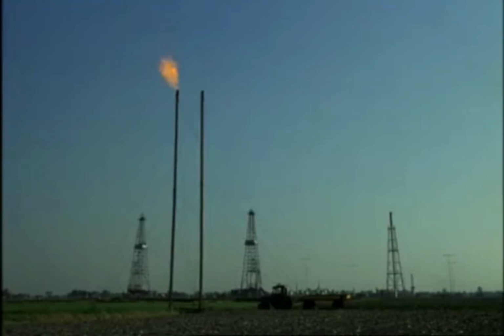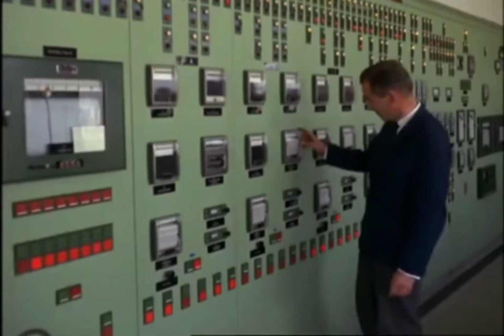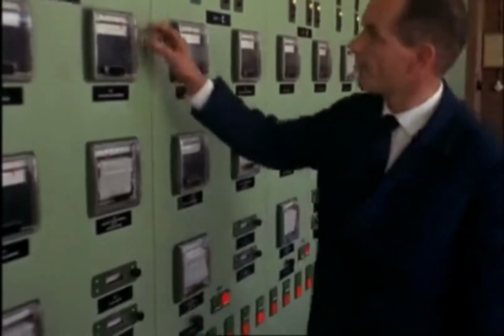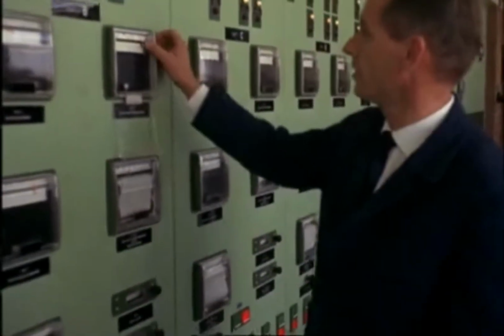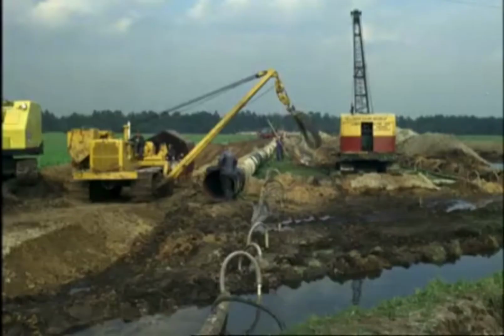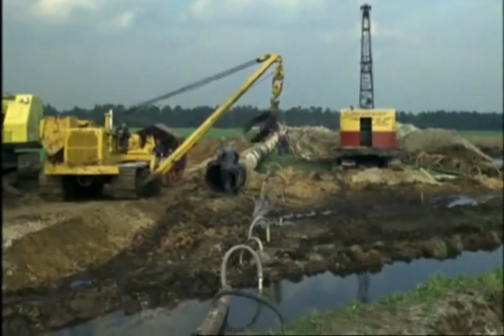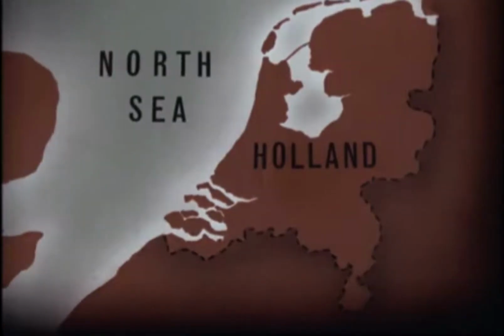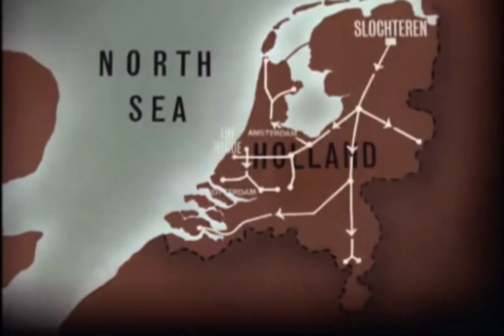This enormous supply of gas, which comes up at such a pressure that it can pump itself through hundreds of miles of pipeline, should transform Holland's economy. 36-inch and 24-inch diameter steel pipelines will distribute the gas throughout the country and carry it to the borders. Soon, Holland will be exporting this gas to densely populated areas of West Germany, Belgium and France.